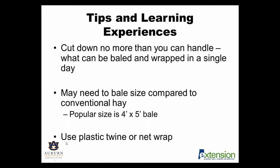Also, whenever we go to bale that hay prior to wrapping, we want to make sure that we're using plastic twine or net wrap to do that, because some of our other types of twine may begin to degrade during that storage process after it's been wrapped with plastic.